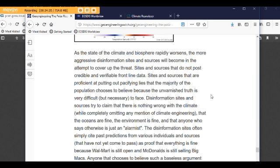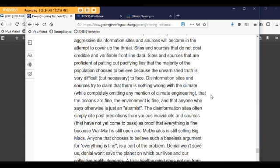Sites and sources that do not post credible or verifiable frontline data, sites and sources that are proficient at putting out pacifying lies that the majority of the population chooses to believe because the unvarnished truth is very difficult but necessary to face. Disinformation sites and sources try to claim that there is nothing wrong with the climate while completely omitting any mention of climate engineering.